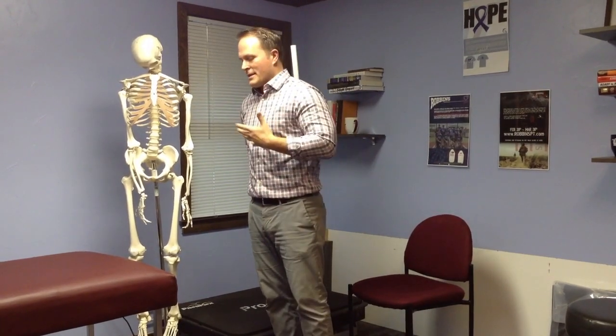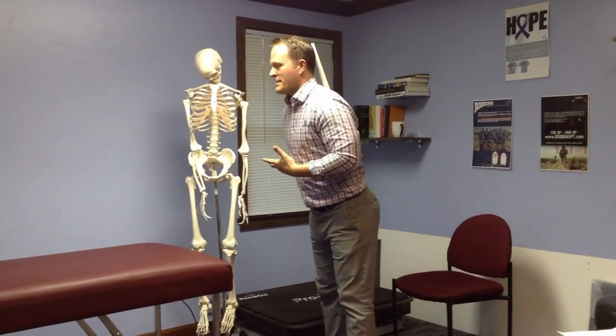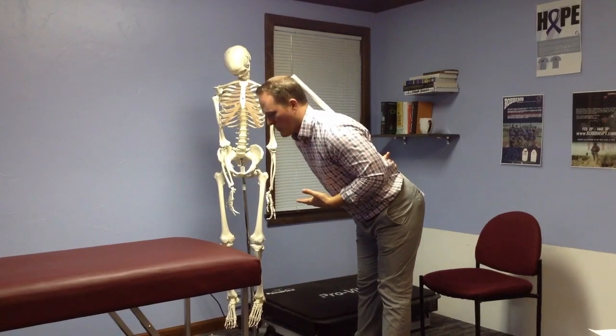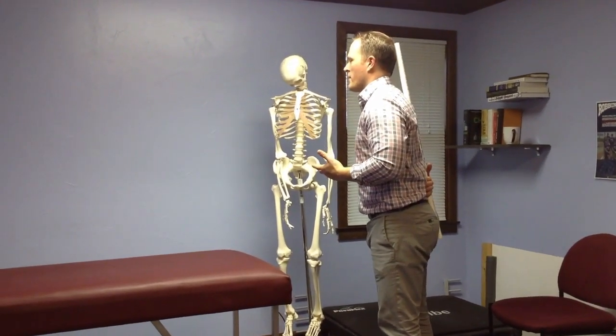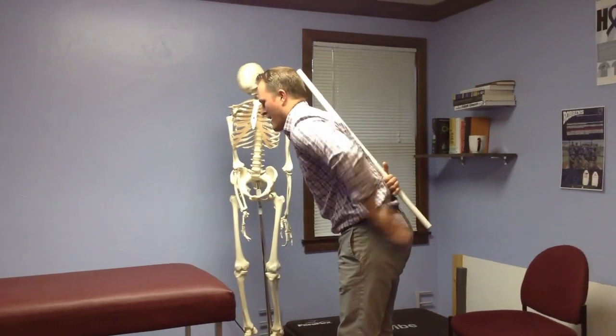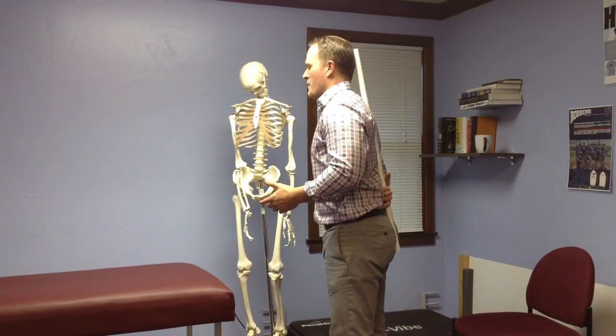I'm going to show you 2 ways right now that you can work on this at home. The first thing we want to work on is a forward bend. We typically use the end of a table to do this. If I'm going to bend forward, I want to maintain this relationship of the pole on my spine. What we see a lot is people bend over, get that flexion out of their back, and the pole comes off the tailbone. That's how you know that your spine is not in a good position.